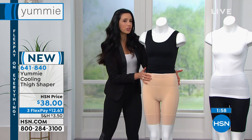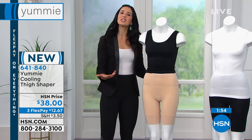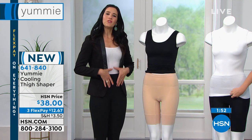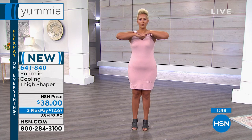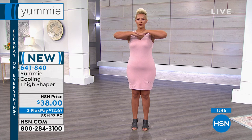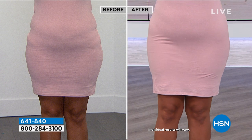Again, a medium Yummie hug. So this is a 3 out of 5 on our scale. What that feels like to you is when you pull them on, you're going to feel that little bit of snugness in the center and all the way around your back, but that's where you want it. That little belly bulge that you might feel or those little love handles, those are going to go away. And you can see these before and afters.